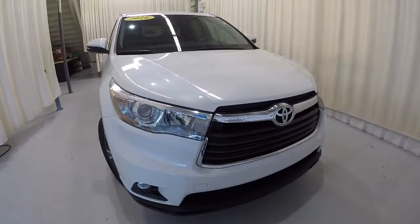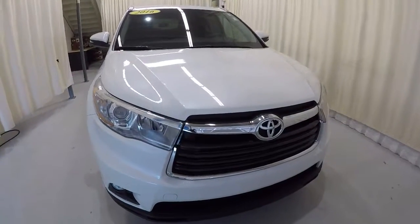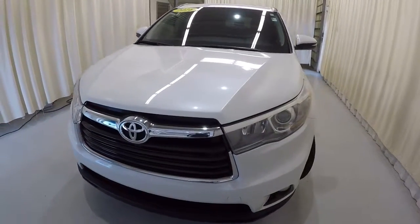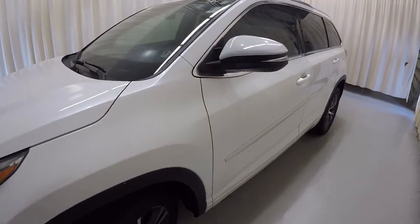Alright guys, today we're featuring a 2016 Toyota Highlander. It's got 13,000 miles on it. It's pearl white in color. Alright, it's got a clean Carfax. It's got a Carfax one owner. Go ahead and give you the walk around of the vehicle. Also want to mention it does still have factory warranty left as well.